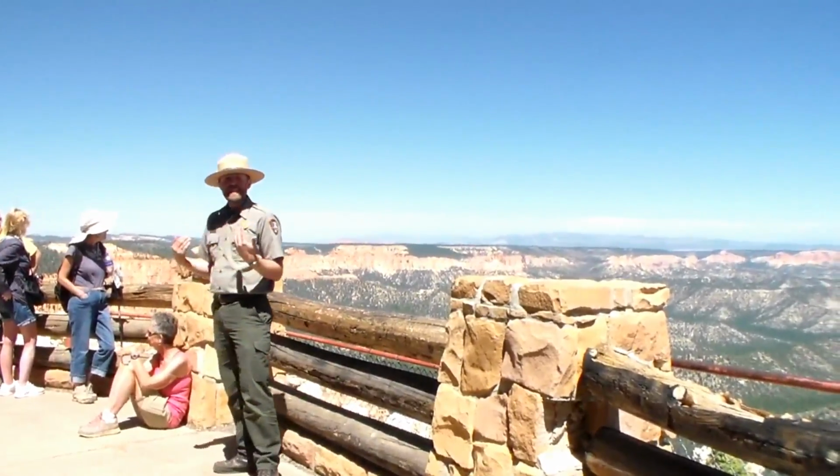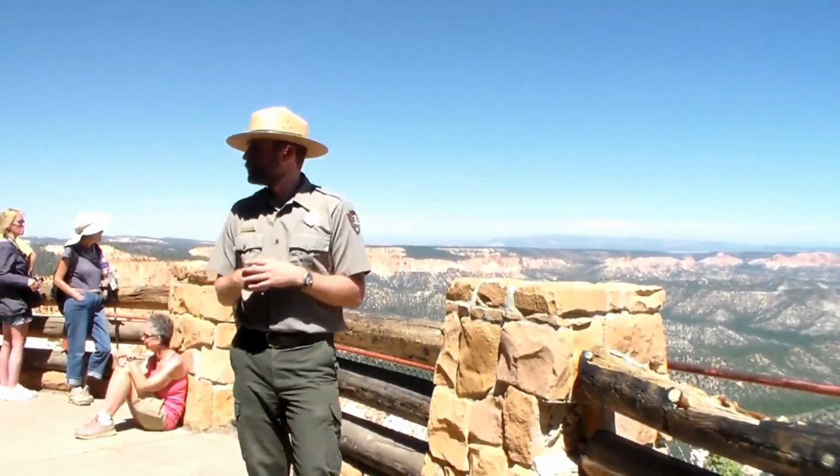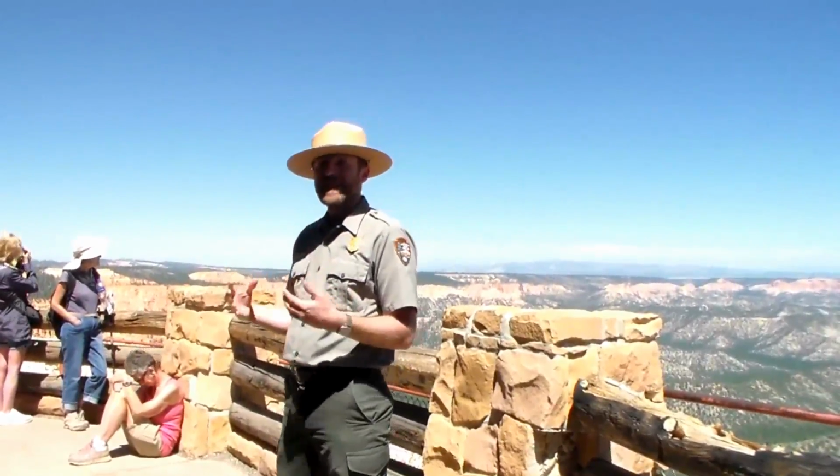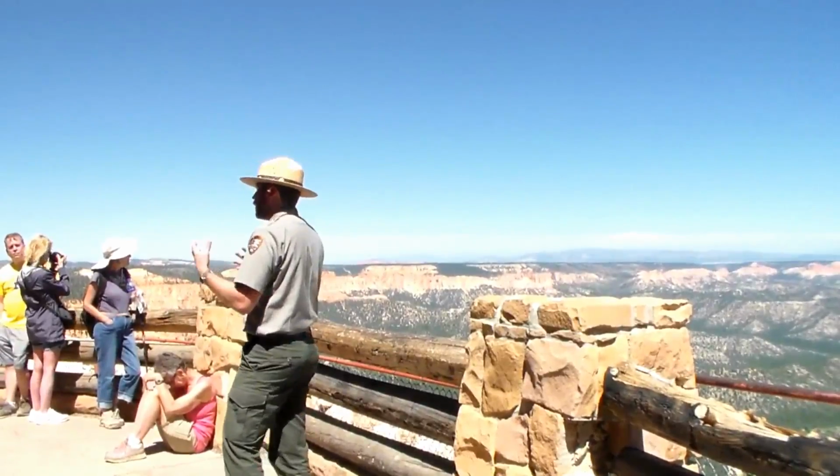In my opinion, the best step of the Grand Staircase is the one that you're on now. The pink cliffs are fantastic. In a region as unique as the Colorado Plateau, Bryce Canyon really stands out even amongst that company.